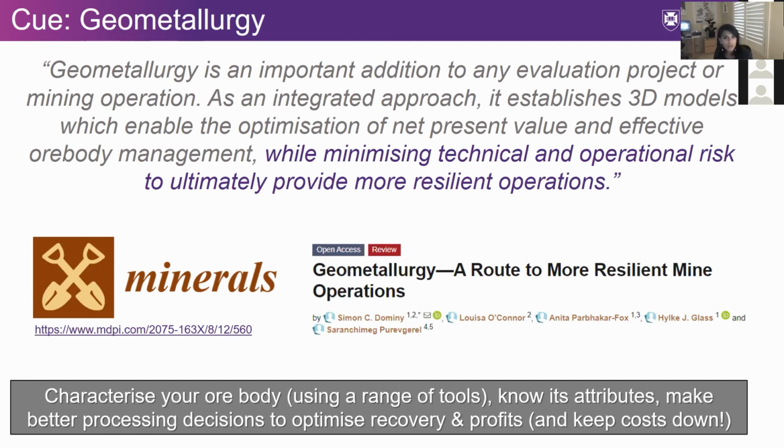The way that I would boil down geometallurgy is that it's basically about how you characterize your ore body using a range of tools. You've really got to know its attributes and its properties, and they will enable you to make better processing decisions to optimize recovery and profits and keep costs down.